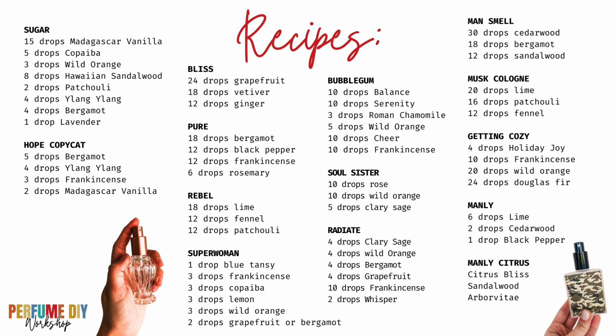The ones on this slide on the right, and it's not just for men, I like the guy aromas too. You can do that, but I feel like the ones on the right fall more in the guy category. This is Luke's cologne bottle. I thought that was fun.